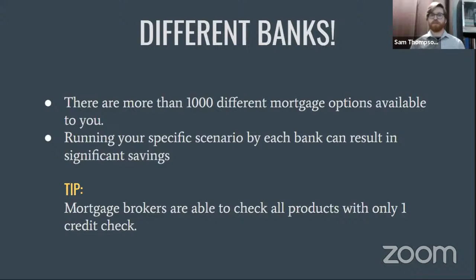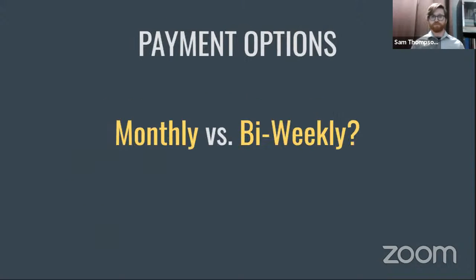As well as the different banks, there are more than 1,000 different mortgage options available to you. Running your specific scenario by each of those banks can result in significant savings, so you can just let us do all the work for that. We'll have an idea of what would benefit you best and ways to save some time in finding the one that'll fit you and your exact scenario.